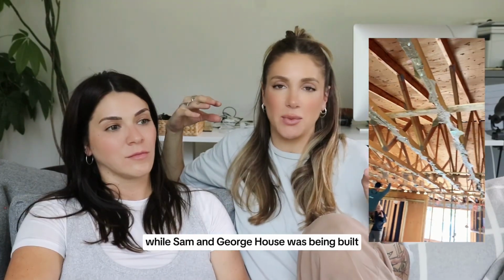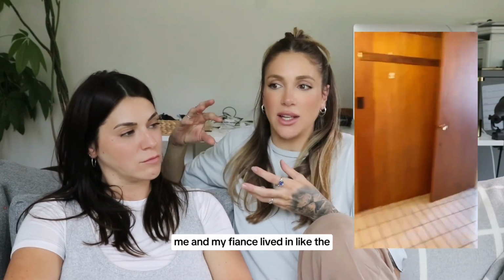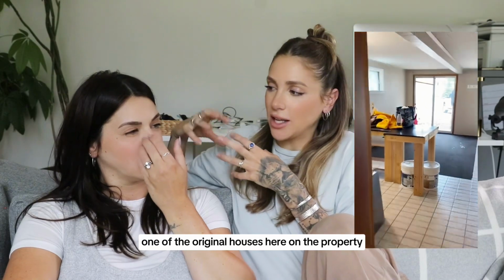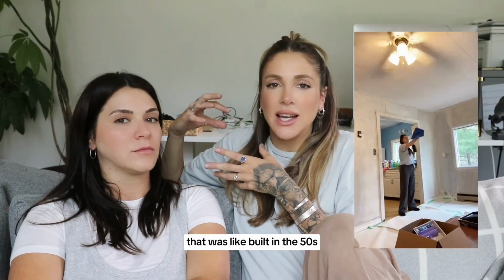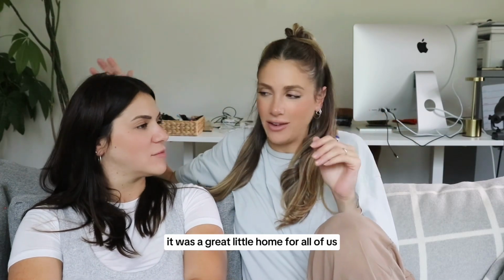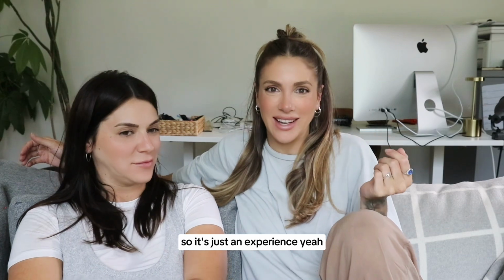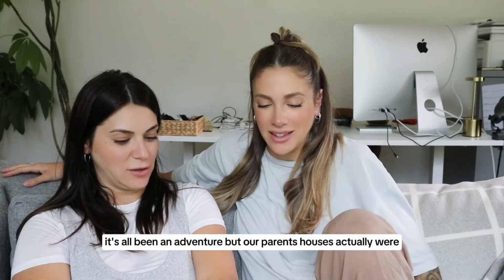While Sam and Jordan's house was being built, the 4 of us, Sam, her husband, me and my fiance, lived in one of the original houses here on the property that was built in the 50s. But it was a great little home for all of us, and we had our first babies in that house together, so that was an interesting experience. Yeah, it's all been an adventure.